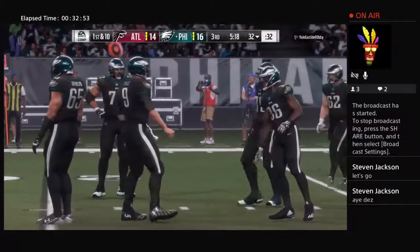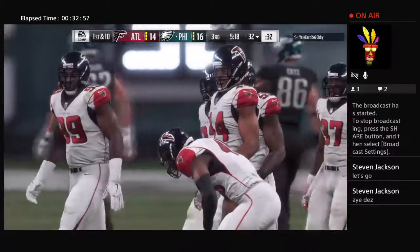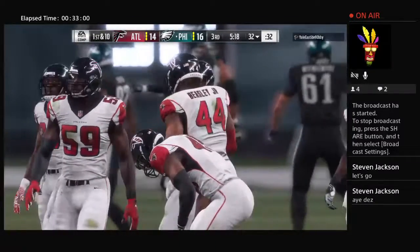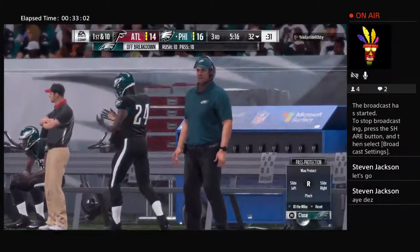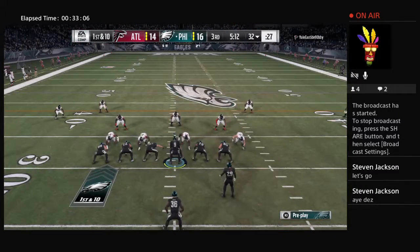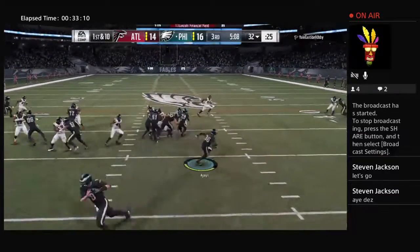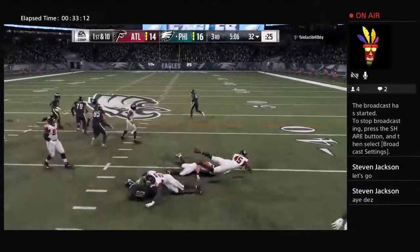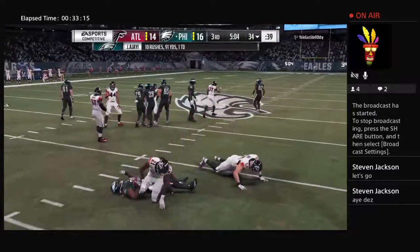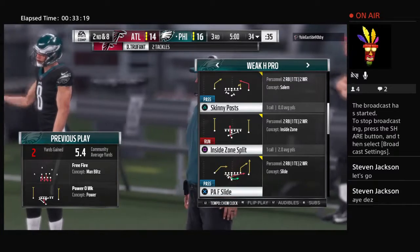Nice job, nice patience right there. Put him on the right side, let him work his way across, put the ball in his hands, and let him work his way upfield with a catch. Fresh set of downs here. They run with Ajayi. He'll be tackled shy of the 35. Pretty shifty footwork, but didn't buy him much. Give him a couple on the carry there.